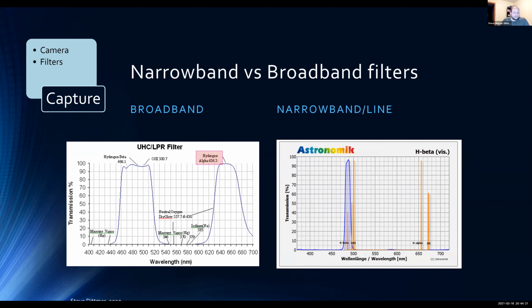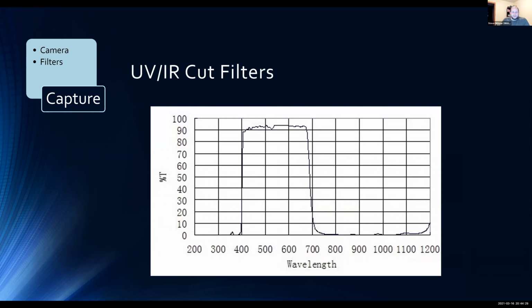And that's just another chart for the hydrogen beta, the way that it looks. Same concept. So you have UV-IR cut filters. I mentioned that briefly when I was talking about the DSLRs. A cut filter has a steep cutoff point for the transmitted wavelengths, and this chart shows a cutoff that very steeply rejects anything less than 400 nanometers, which is the UV range, as well as anything above about 700 nanometers, which is the near infrared range.